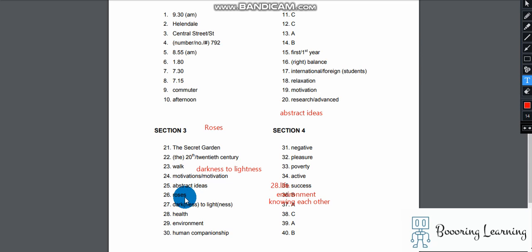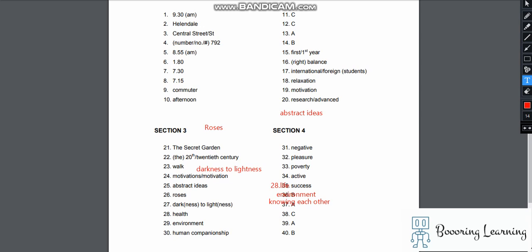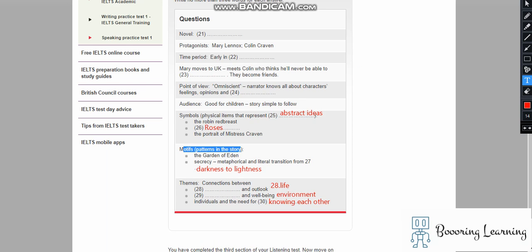Okay, abstract ideas, roses, darkness to light, health, environment. Okay, the last one is different. Human companionship. Okay, let's delete that one. Now turn to section 4. Okay, not knowing. Human companionship.